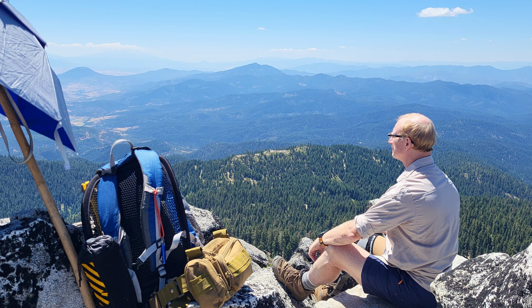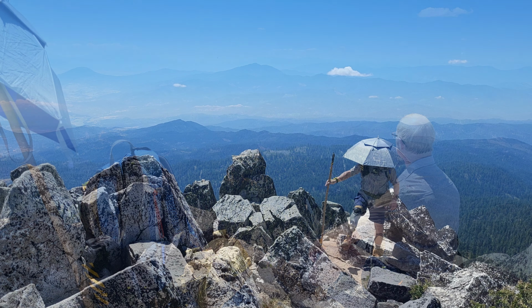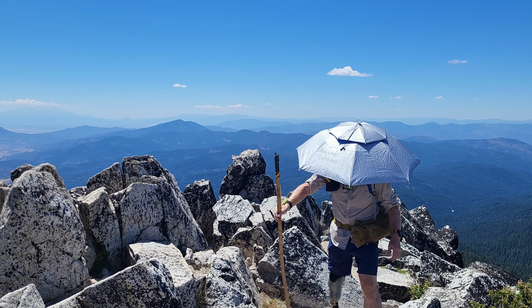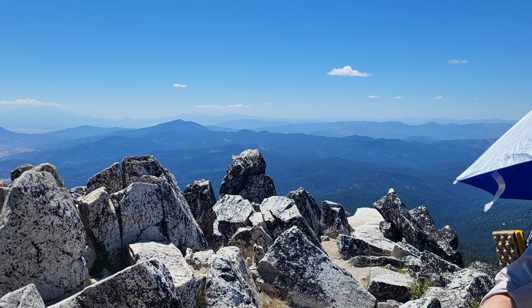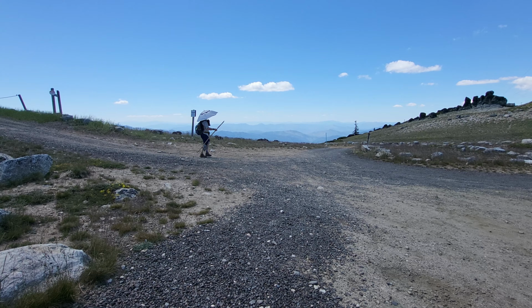I checked my AllTrails map, which showed a small trail that connected the access road going down the other side of Mount Ashland to the Pacific Crest Trail. The PCT then connected back to the access road of the Mount Ashland Campground, and then it was just a short walk back to the Ashland Ski Area. This looked very inviting, so I started the walk back down along the access road.